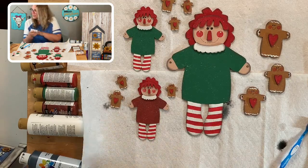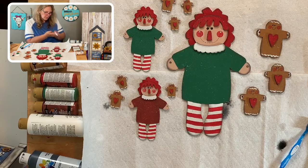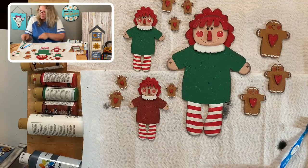You had both of them as kids. Oh yeah, I love Raggedy Andy too. I just don't have a pattern for him. I haven't created one.